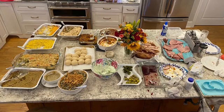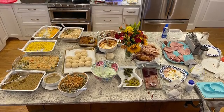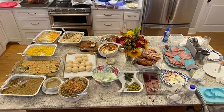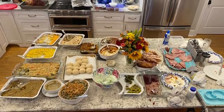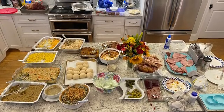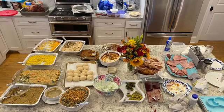I'm terrible about taking pictures when all of the family is together. There were 16 of us, and this was the aftermath after our big meal. We had 11 side dishes plus bread and the meat. We are going to be eating leftovers for a week.